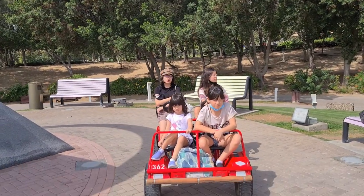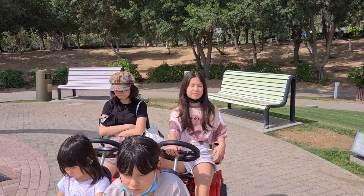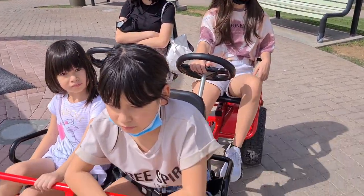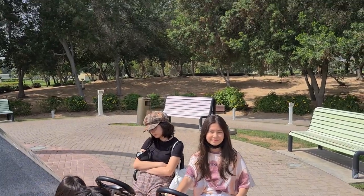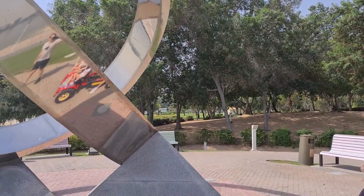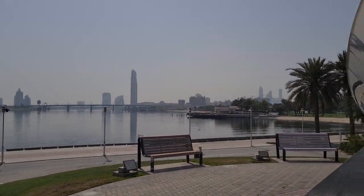Are you excited, girls? No. You're not the ones doing the pedaling. I am. Oh, really? I think Daddy does most of the pedaling. But that's okay, as long as we all help. Family sticks together. All right, let's see this park.